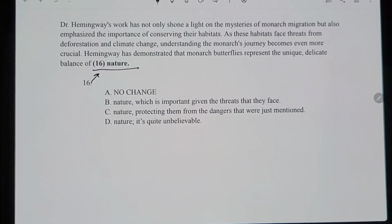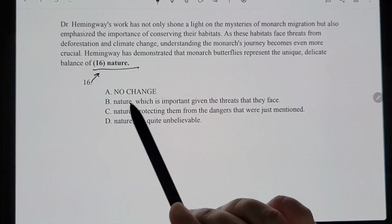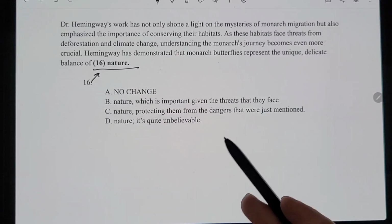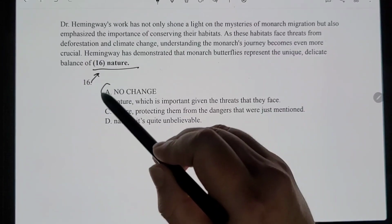Okay, so now let's go to number 16 right here. So Hemingway has demonstrated that monarch butterflies represent the unique, delicate balance of nature. So the no change option is obviously the shortest option, and that seems to work, but let's just make sure that there's nothing super important that's added on, and I'll take you through why it's not B, C, or D. So it is A.